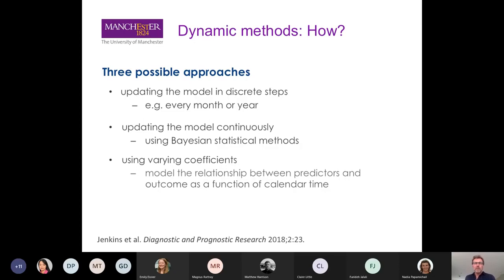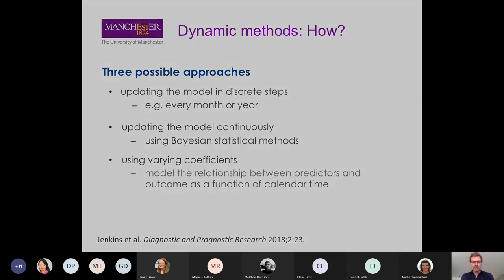The final approach that we weren't aware of when we started this is something called varying coefficients. Here we model the relation between predictors and outcome as a function of calendar time. That's quite interesting. Instead of having a constant coefficient, we now have a function of calendar time that tells us how that coefficient is changing over time.